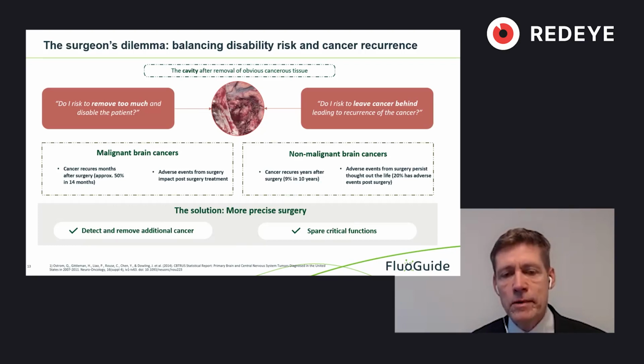For the malignant one, the key problem is that in a year, approximately half of the patients will die, unfortunately. So the key focus on the malignant cancer is to remove all cancer and get the patient to survive. For the non-malignant cancer, actually only 10% of the patients in 10 years will have a recurrence of cancer, but 20% of them will have side effects from the treatment. And there the problem is much more to avoid the side effects and be able to do the surgery as precisely as possible. So the solution, regardless of whether it's malignant or non-malignant cancer, is for all of them, and that is that the surgery has to be done precisely.